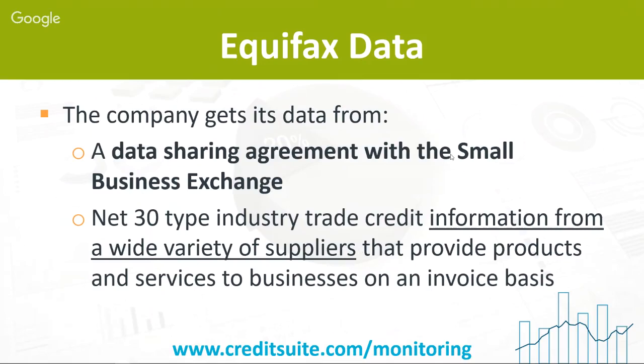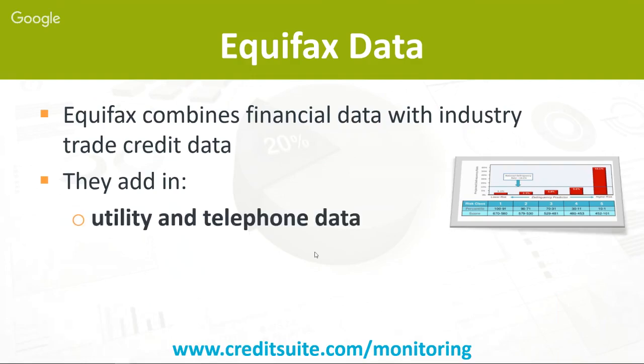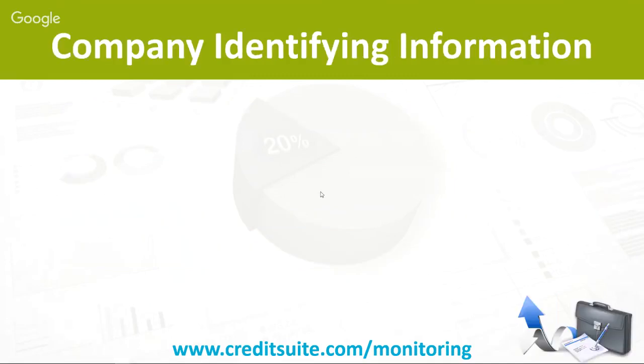They're also getting data from people that report data to them, these trade vendors. Equifax combines financial data with industry trade data, and they add in utility and telephone data they have, public record information, including bankruptcies, judgments, and tax liens. All this information can be calculated into what they come up with as your Equifax business credit score.